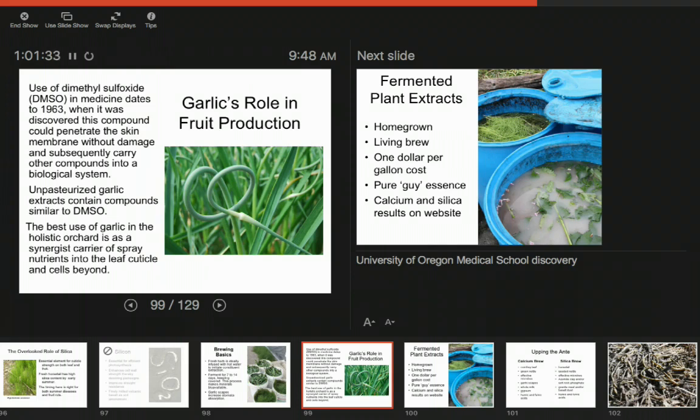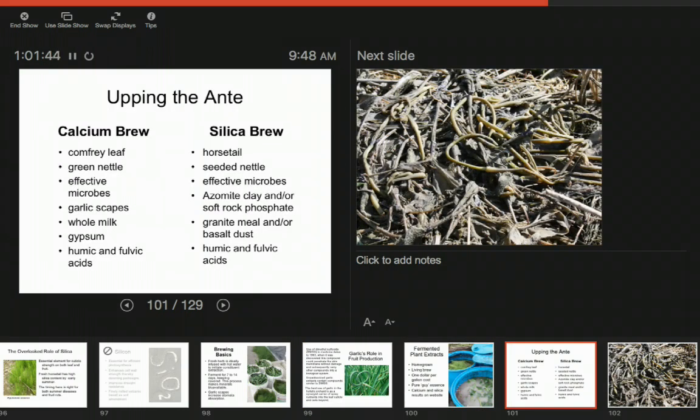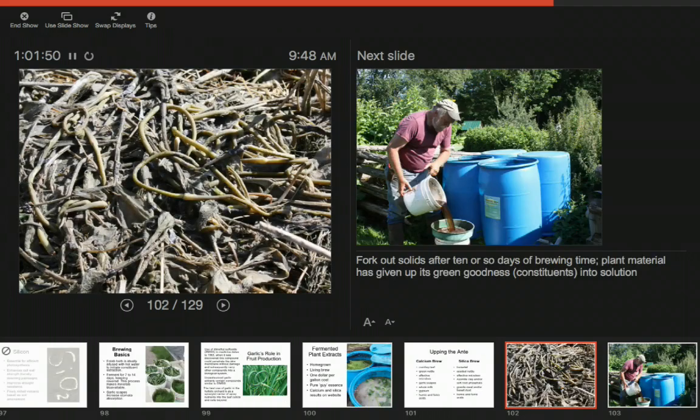I go about doing all this brewing in barrels now. I make fermented plant extracts, and your handout includes this recipe. I have a calcium brew and a silica brew. It's really simple to do. This is what the plant material looks like after it's been in that barrel for 7 to 10 days. All the green goodness is out of it and it's in solution. And it's a question of straining it.